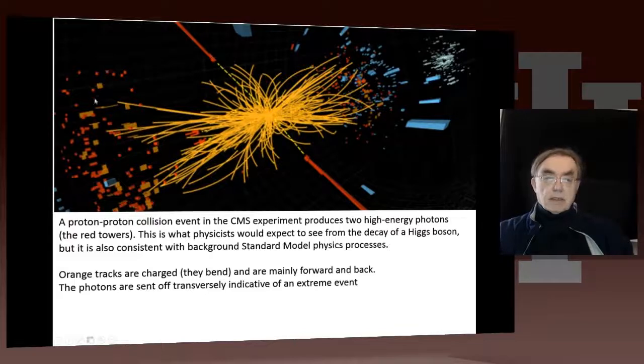And these are the signals you get when the particles enter so-called calorimeters, which respond to the impact of particles. These things here are the photons, which, remember, one of the decay channels of the Higgs was two photons. And as I said, the orange tracks are charged, and they're mainly forward and back. You can see that, but again, there are some sideways.